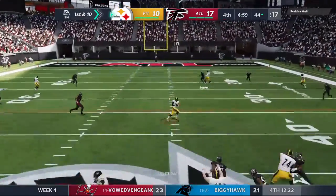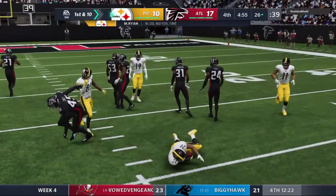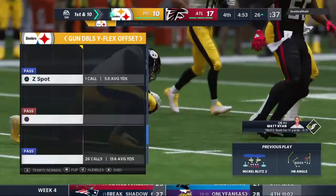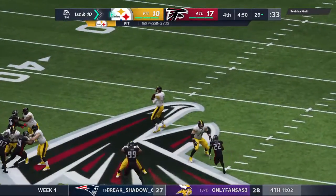Operating from the gun, Ryan. Now he'll dump it underneath to his running back, complete. And he works it past the 30, almost to the 25. Another big hitter there. This one good for 18. Steelers.